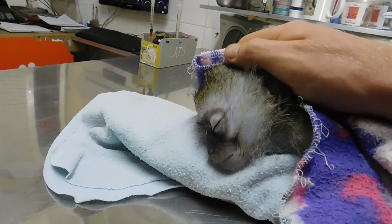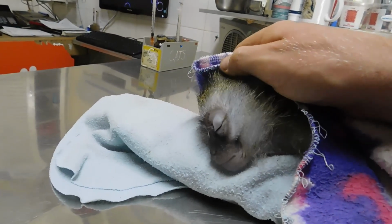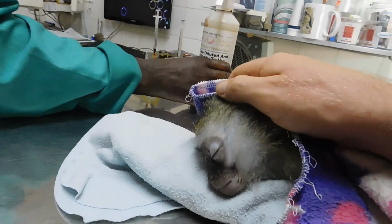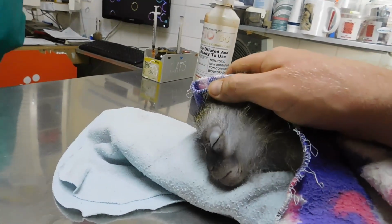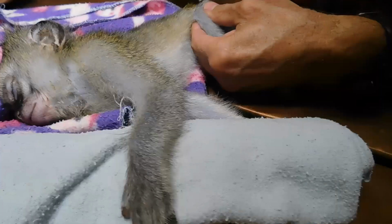Well, this is little Rocks at the vet again. Remember the one little leg was amputated. Now we're in at the vet to get the pin removed, and hopefully this is the end of all the trauma experienced by this poor monkey.